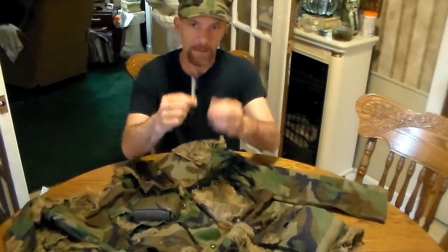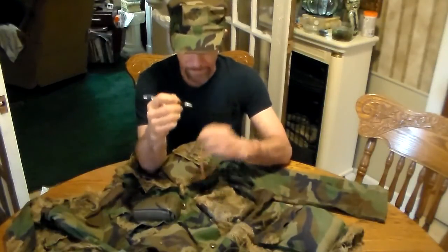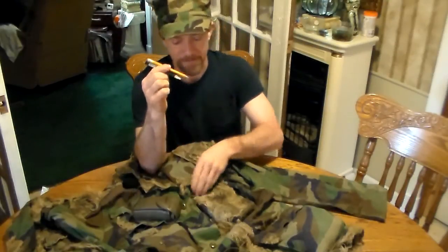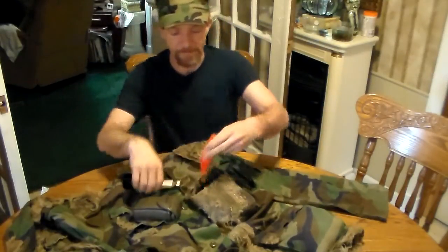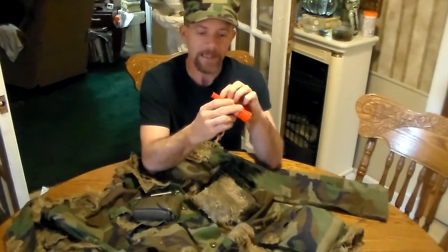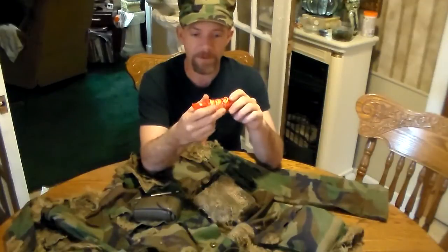Always. Good Zebra ink pen. These work really well. A pencil with an eraser also works really, really well. A survival whistle. And I've got some stuff, because this one's actually got the little BB, or the little pea, in it. And I've got some cotton shoved down in there so it doesn't rattle.